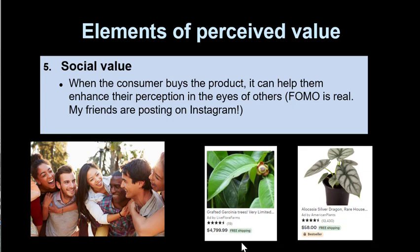And I've got a couple of pictures here of some exorbitant, outrageous prices for plants. And one of the reasons that people want to do this, now it doesn't take very many people to buy that $5,000 plant. In fact, most of us would be surprised if they even sold one. But they don't need to sell very many to make a pretty hefty profit.